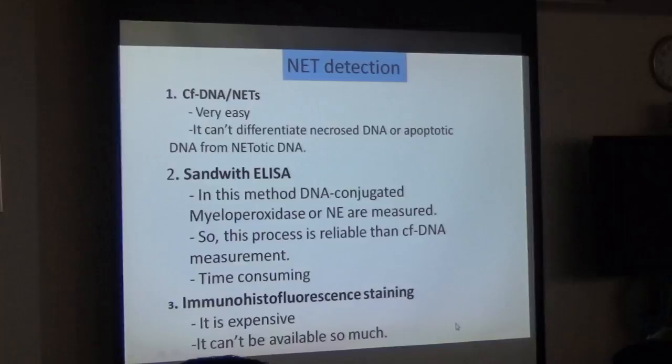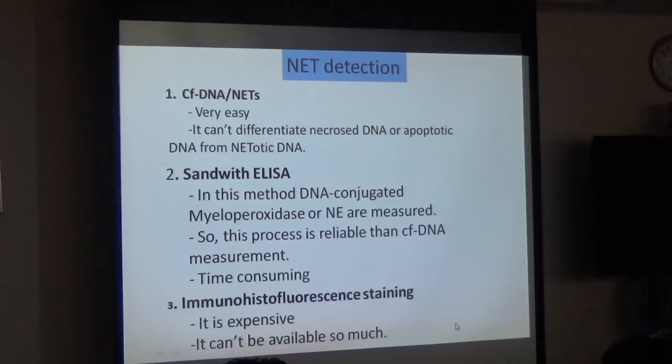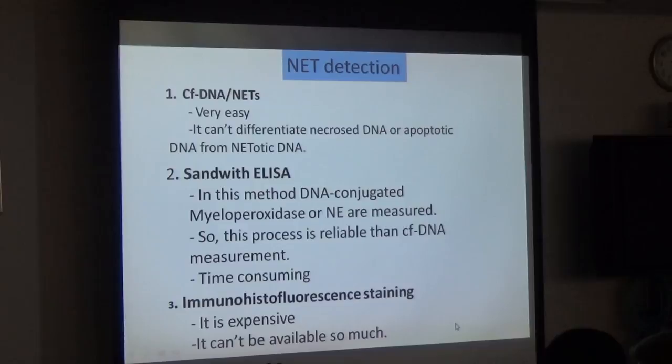One method is measuring circulating free DNA from plasma. This method is very easy, but it cannot differentiate whether the DNA we measure from plasma is of apoptotic, necrotic, or NETotic origin. Another method is the sandwich ELISA method. In our lab, we developed this method, and we have a publication about this. In this method, we measure DNA-conjugated myeloperoxidase and DNA-conjugated neutrophil elastase, so it can recognize that the DNA comes only from NETs. But the problem is this process is very time consuming. It is more reliable than cfDNA, but it takes 3 days.